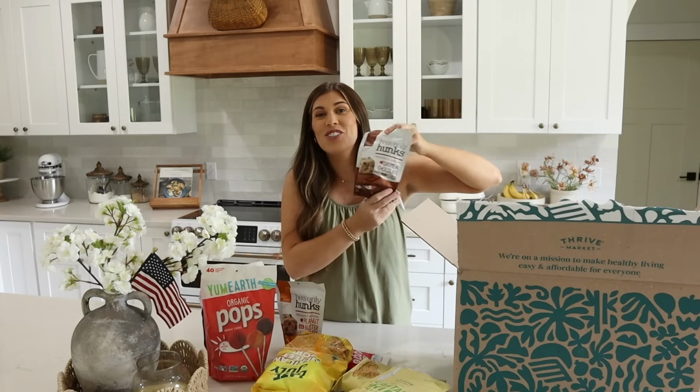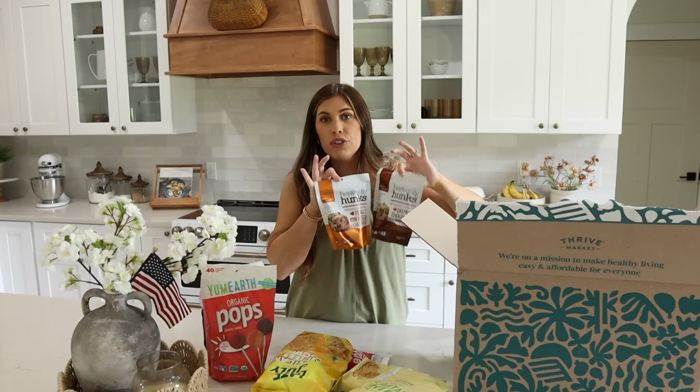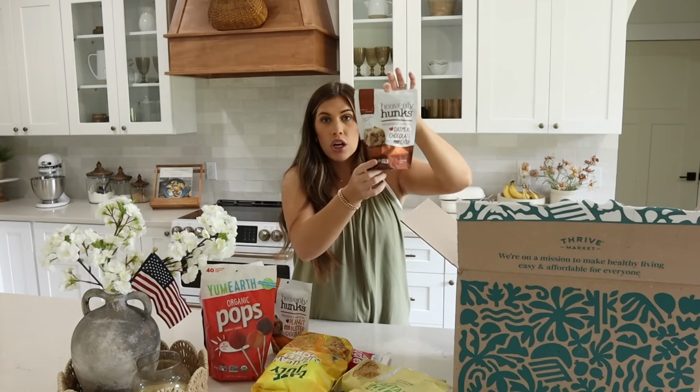I didn't realize I ordered 2 flavors of the Heavenly Hunks. I think they actually had a deal on these. If you ordered 2, you got a better price. But I also got the oatmeal chocolate chip.